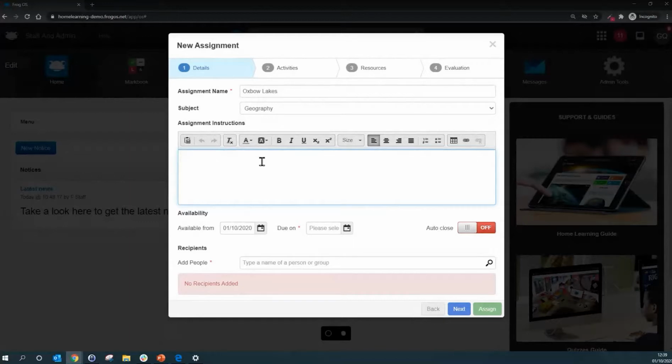So I can fill out some information, and this might be something typical. It might be work. And I've got the other tools of a rich textbook, so I can add in bullet points.